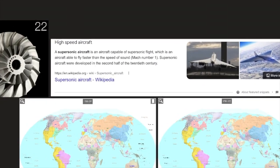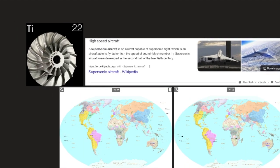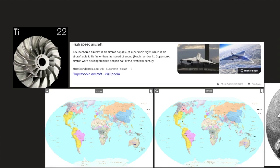So again, titanium is used in high-speed aircraft. A supersonic aircraft is an aircraft capable of supersonic flight, which is an aircraft able to fly faster than the speed of sound, which we call Mach 1. So if something is flying Mach 2, they're flying 2 times faster than the speed of sound, and if they're flying Mach 3, they're flying 3 times faster than the speed of sound. If an object is flying faster than the speed of sound, they're literally moving through space faster than the sound that they're making through the air.